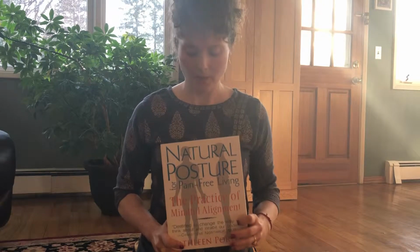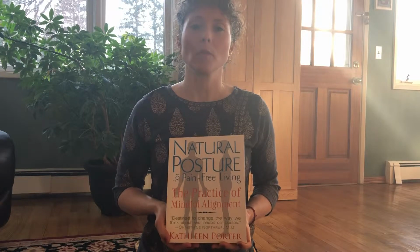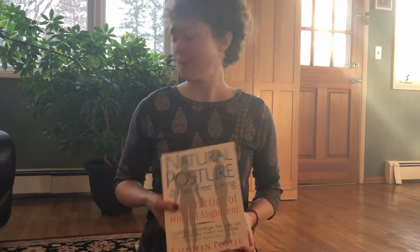Whereas in yoga, we're just assuming that you're on your axis, that you have a plumb line, that as much of the front of your body and as much of the back of the body is in plane. So I have a resource for you, and it is this Natural Posture for Pain-Free Living by Kathleen Porter. It's a book available with you for the school district. And in this book, it really goes through and explains what does good posture mean, look like, and what are the health benefits.